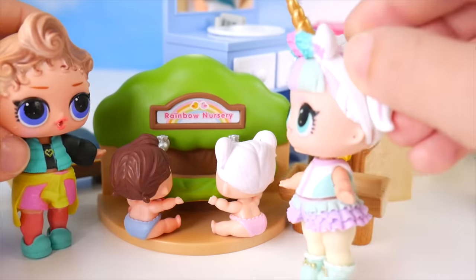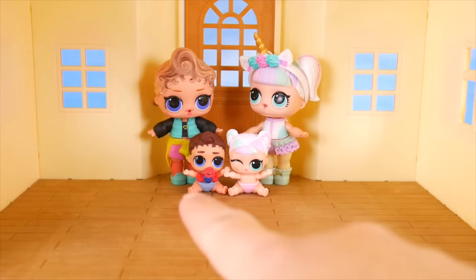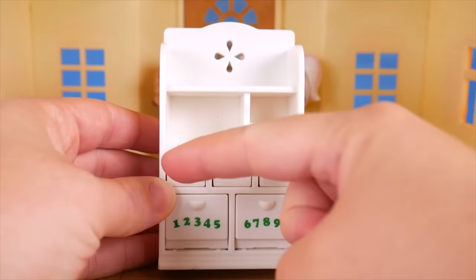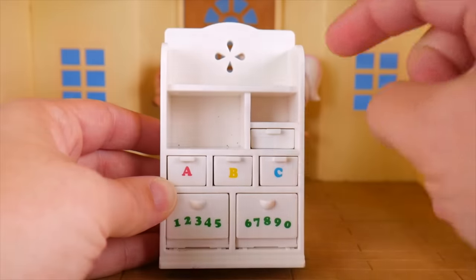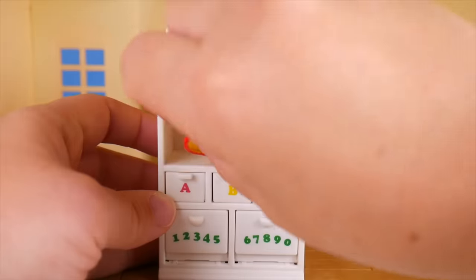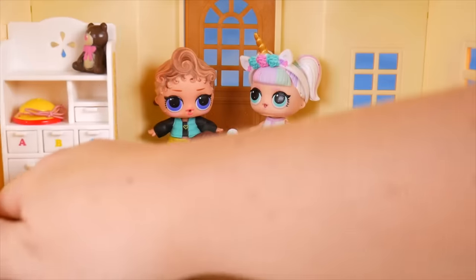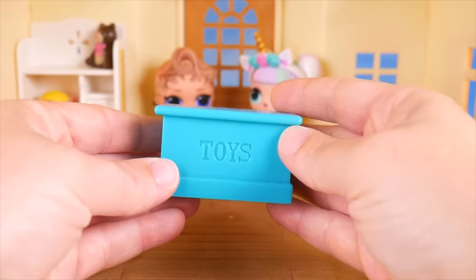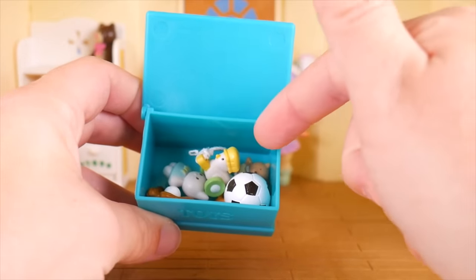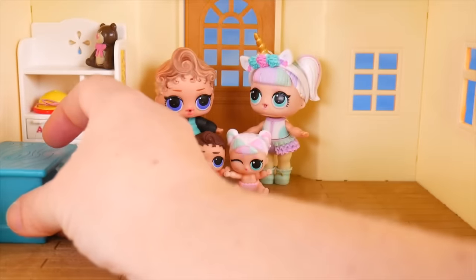Let's go. Come on, kiddos. Look at all the empty space. We need to set up the nursery and bathroom for little Can-Do Boy and little Unicorn. Let's bring in this white dresser. It's full of drawers and bins with ABCs and numbers. We can also set up a teddy bear, and here's a little hat to put on it. And we'll slide that right over here against the wall. Next, I'll bring in their toy box, full of toys like a soccer ball, little ducky, kitty cat, ball and glove, and slide that against the wall.